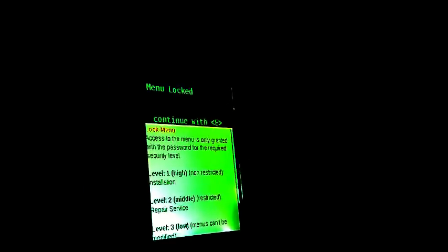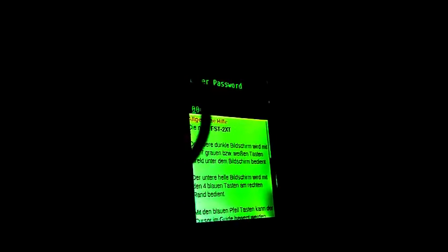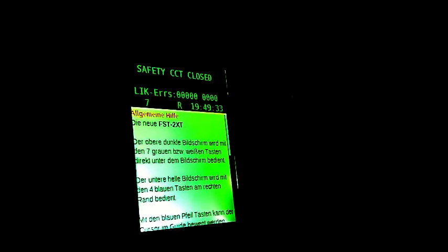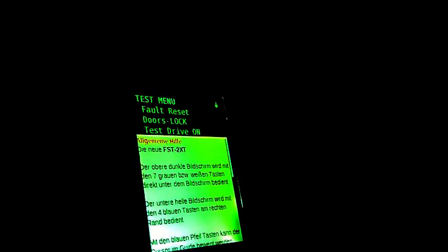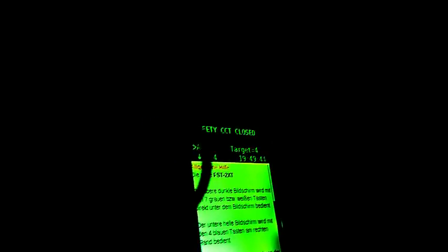If I do this, the menu is now locked. Now if I press enter, it asks for the password, but since I have not changed the password, it'll be 0000, and it's now unlocked again. Then, if we're in this normal screen, if I press this button there, it goes into the test menu, which cannot be locked. You can lock the doors, fault reset, send it to different floors. If I do this again now, enter a call to somewhere, then just turn this back off.